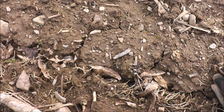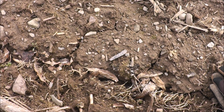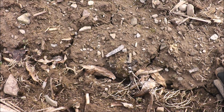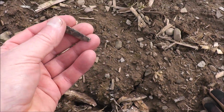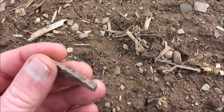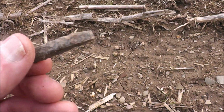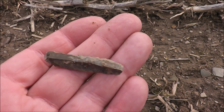Well, here's my next halfway decent find. I've been finding a lot of tips, a couple bases, and I got a hammerstone. But this one right here, whoops, looks like it's going blurry on me. Looks pretty interesting. I think it's a drill. It's all worked on that side. Oh yeah. If it's not a drill, it's a real fine scraping tool. And boy, I couldn't be happier finding things like this. That is a dandy. Good size, too.